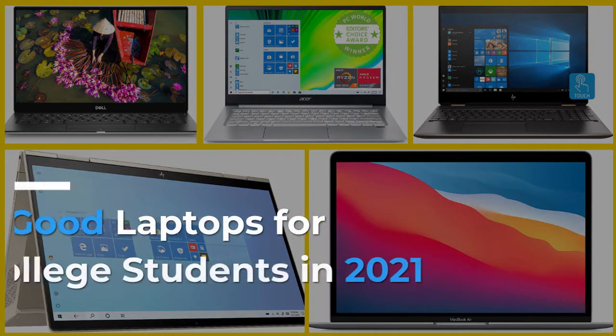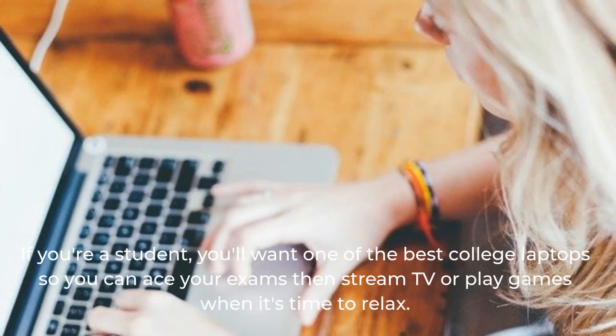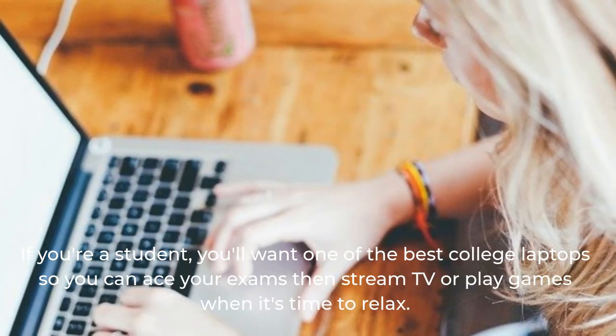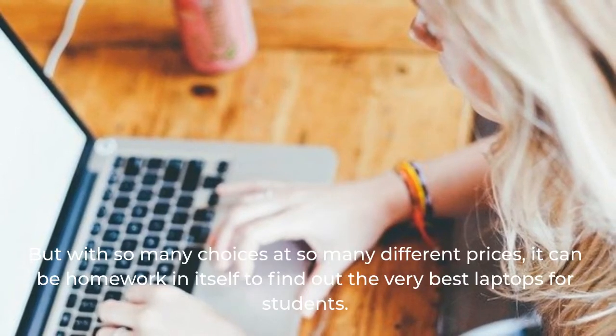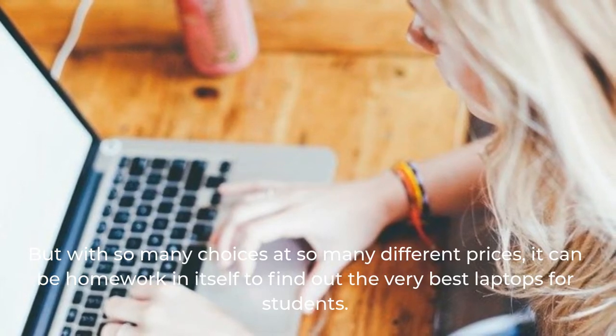Good laptops for college students in 2021. If you're a student, you'll want one of the best college laptops so you can ace your exams, then stream TV or play games when it's time to relax. But with so many choices at so many different prices, it can be homework in itself to find out the very best laptops for students.